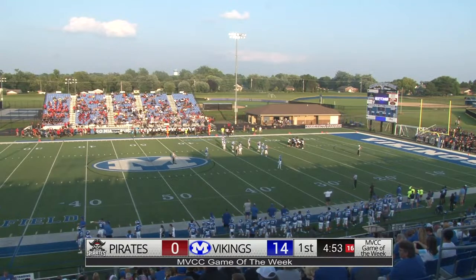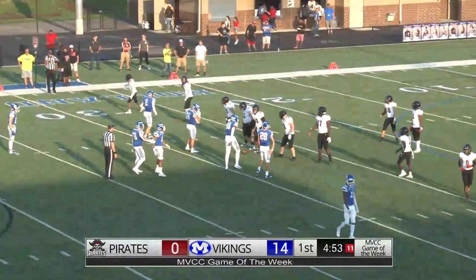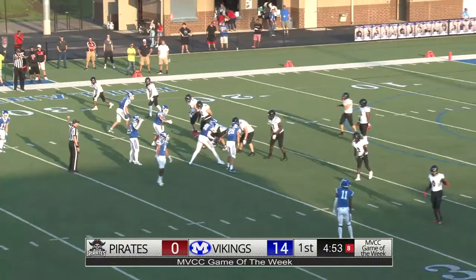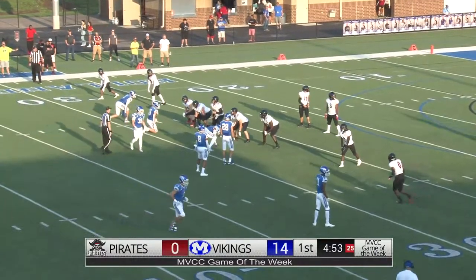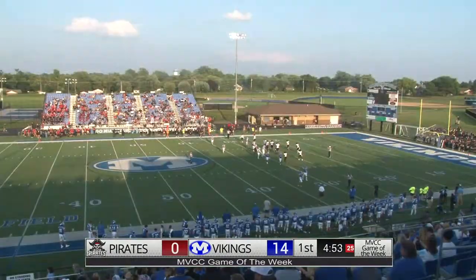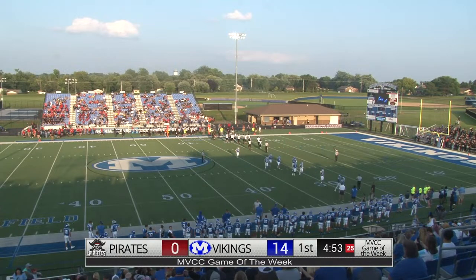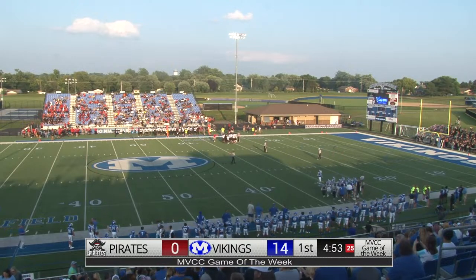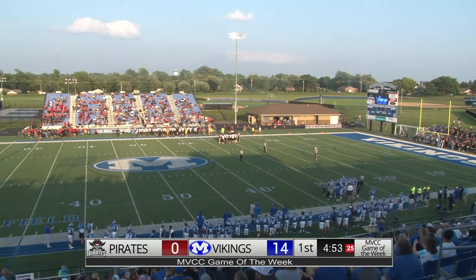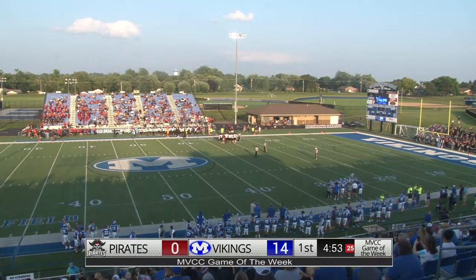Humrick just came back out with the play from the sideline. And a timeout called by Miamisburg. Yeah, there was something that the defensive coordinator didn't like, so he decided they'd take another look at it. 4:53 left here in the first quarter.